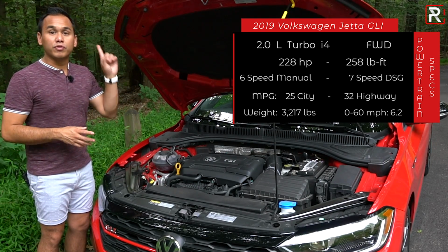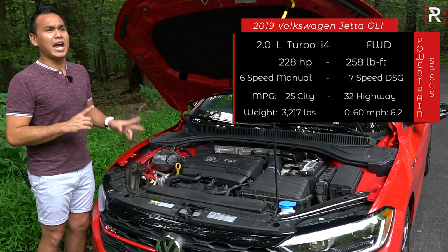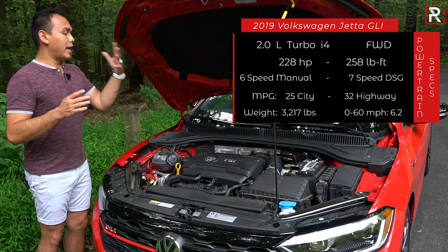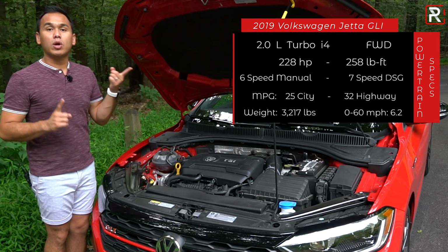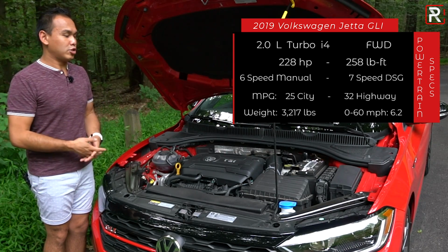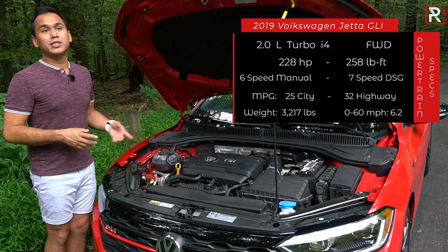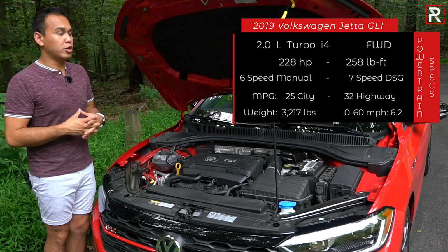Now, it all goes out through the front wheels through a mechanical limited slip differential, which Volkswagen calls VAQ. And it also goes out through either a standard 6-speed manual transmission like my tester or an optional 7-speed dual clutch transmission for about $800 extra. Now, VW says you should be getting to 60 in just under 6 seconds, depending on the transmission. The dual clutch is the quicker option.